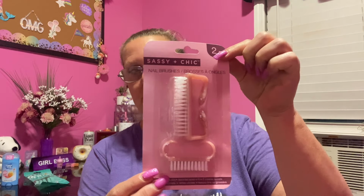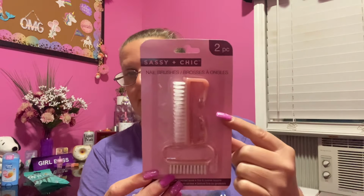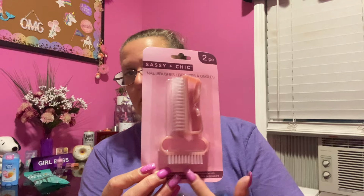Also picked up this little brush kit for doing my nails because I've been doing so much work out in the yard. And sometimes I just can't wear gloves because I need to feel what I'm doing. And my nails are just wreaking havoc. So I wanted to get a couple little, like these brushes. And this one was a 2-pack by Sassy and Chic. The bigger nail brush and then the little smaller one. So I grabbed that. I thought I was going to have to get like 2 brushes because I wanted the smaller one, but that came together. I was like, great, I need it.